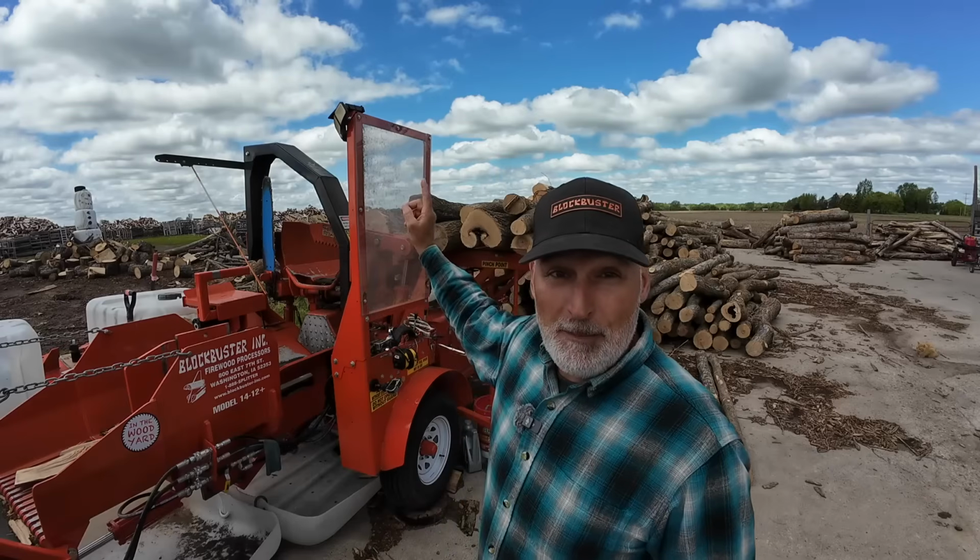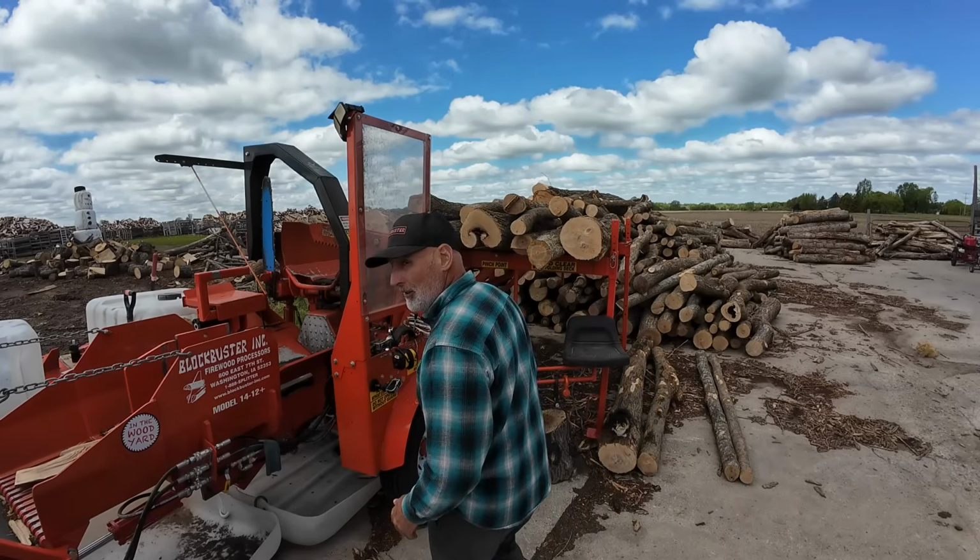So Kenny and Jason are up there right now. They're going to be taking down a bunch of trees, and then this forwarder, Kenny's probably going to be running that. They're going to be yarding up a whole bunch of logs that we're going to process, and we'll see what happens when we get there. We're also going to have a lot of fun too. So that'll happen tomorrow. But right now we're going to fire up this machine here. Actually, I'll start it right now.